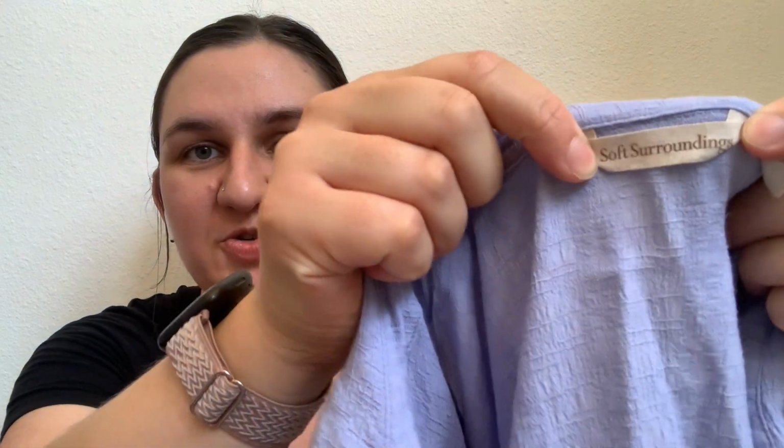This brand I've actually never picked up before and I see it quite often. I just don't know enough about how it sells, and when I saw it at the bins I was like, this is the perfect opportunity to pick it up, see how it does, and learn more about it. The brand is Soft Surroundings.